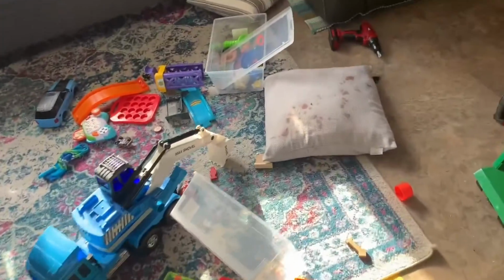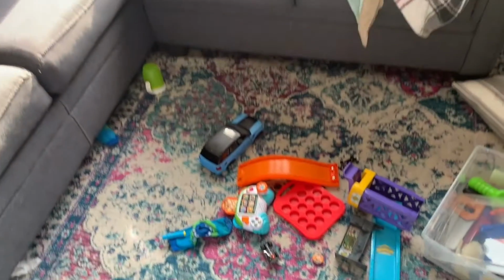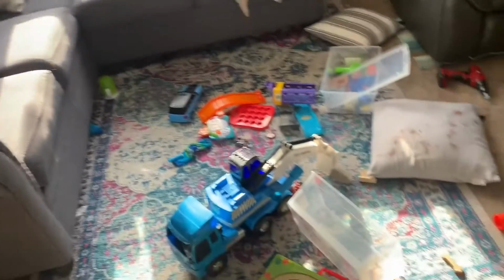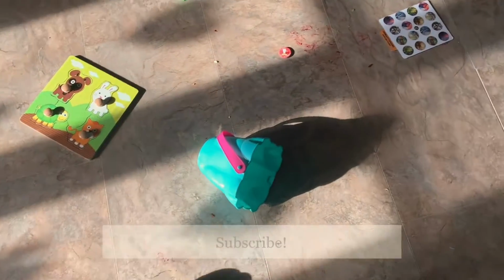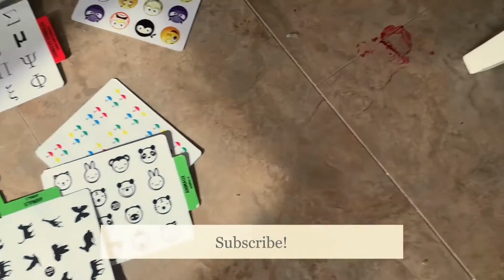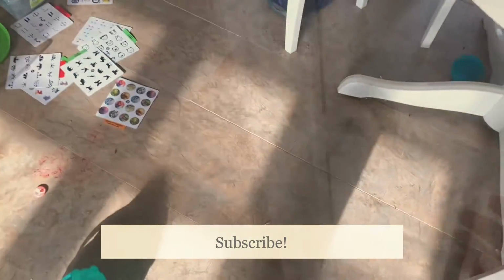Here I'm just showing you my big old mess. That's chocolate milk that I just gave him, and he spilled all over the place. Yes, I let my kids have chocolate milk, but it was in a sippy cup, and he just decided to dump it. And these are raspberries. I let them live their best life, they're just little.